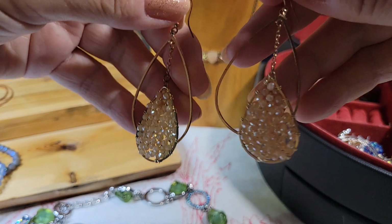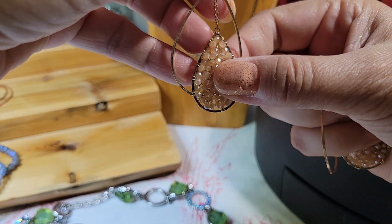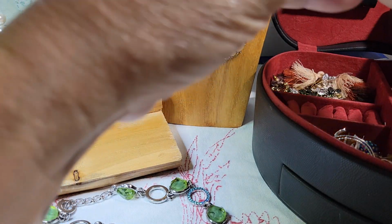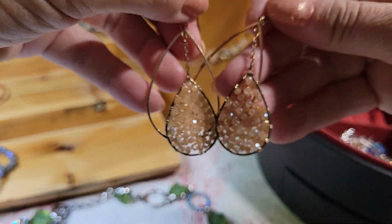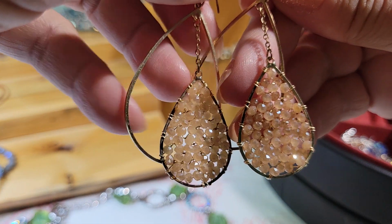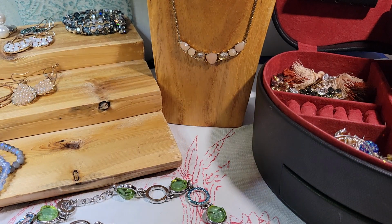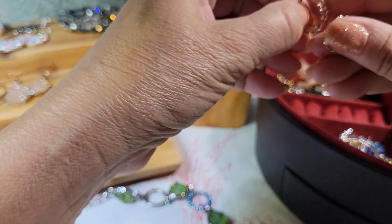Now can you see these? They're gold tone drops with these peachy colored beads. Can't tell if those are glass or acrylic. They're cute. Like I said, I've got a peachy colored lot that those can go into when I video those lots.